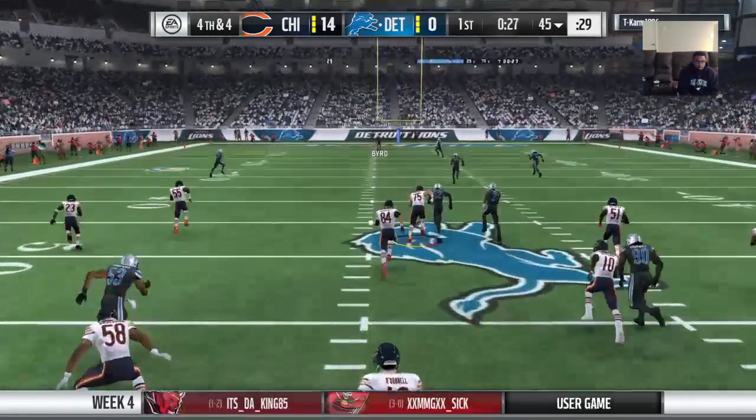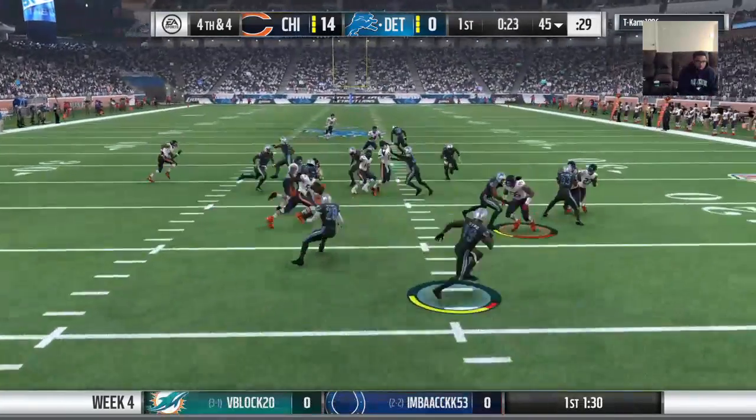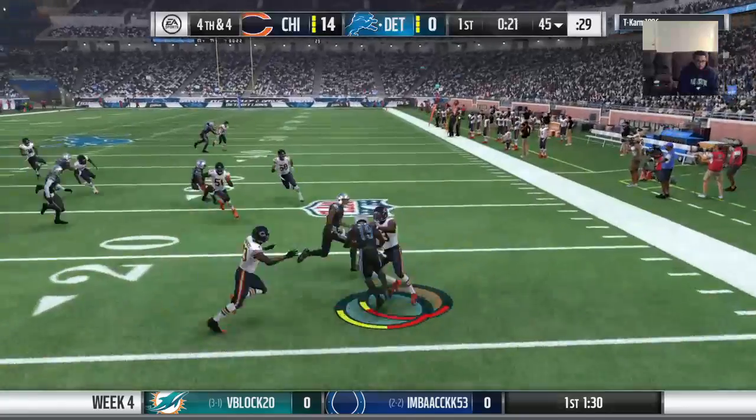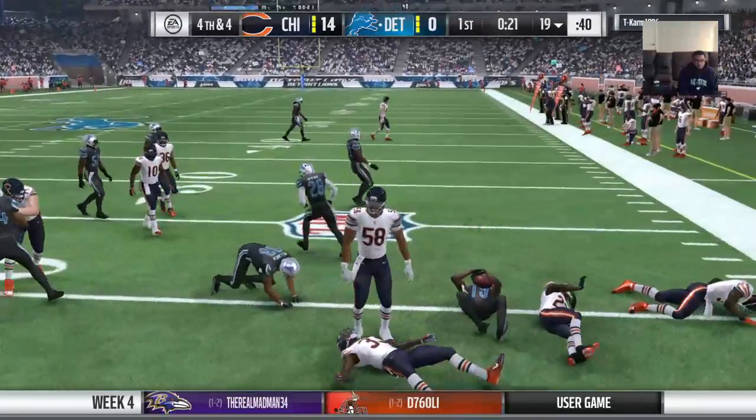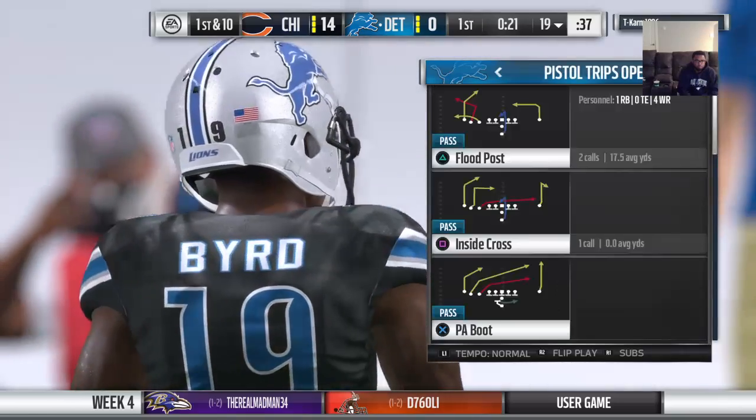He gets this one away, and boy, it's another boomer. Oh, he's going to go ahead and field it from the 3-yard line. Oh, he shifts past him. A nice job on the return there, 16 yards. And the Lions will take over.